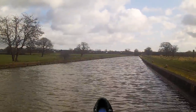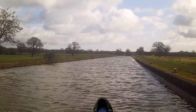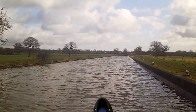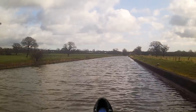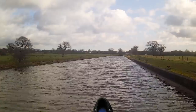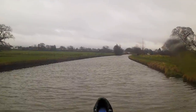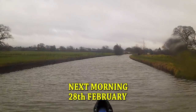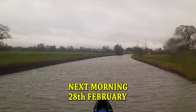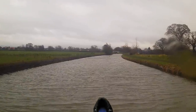Well, that's the 8 locks of the Wheelock lock flight done, but there's still 2 more locks to go before Hassall Green. The thing is, I'm actually quite tired now, so I decided to moor up here for the rest of the day and move on again the next day. Unfortunately, the weather was much worse, but I decided to move anyway because there was a storm forecast and it was going to come in on the following day. And this, as you can see, is a very exposed place to be, so I didn't want to be here then.